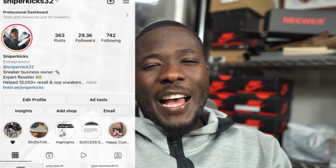I told you guys not to sleep on the Jordan 9 Chile Reds. I didn't take any W's on the sneakers at men's or GS. But this shoe right here was decent, man. The resale price is around that $290 mark.